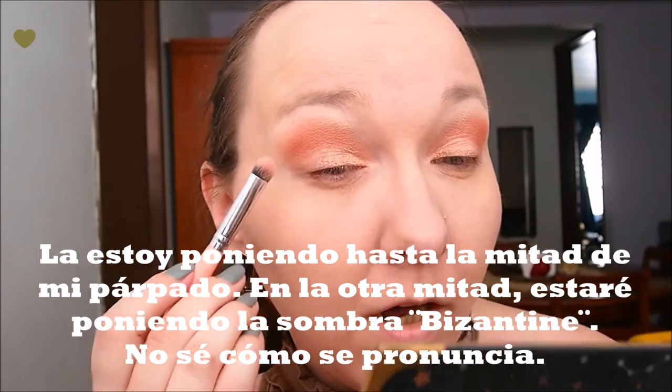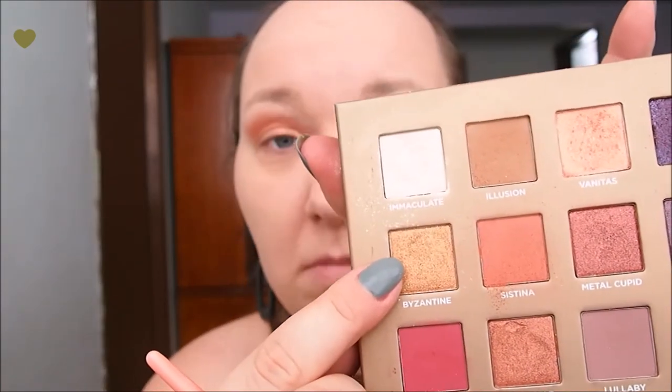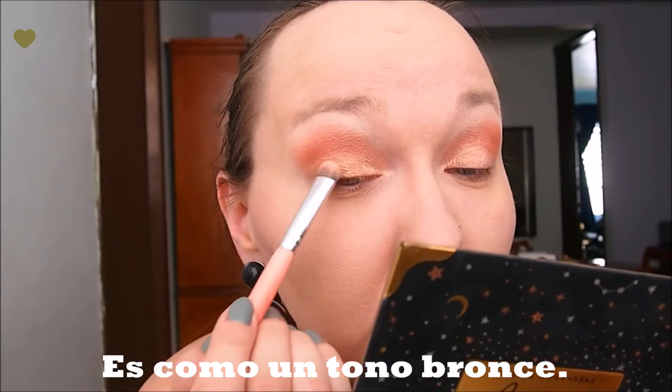And on the rest of my lid, I'll be putting Byzantine. I don't know how to pronounce it. I guess it's Byzantine. It's like a bronzy shade.